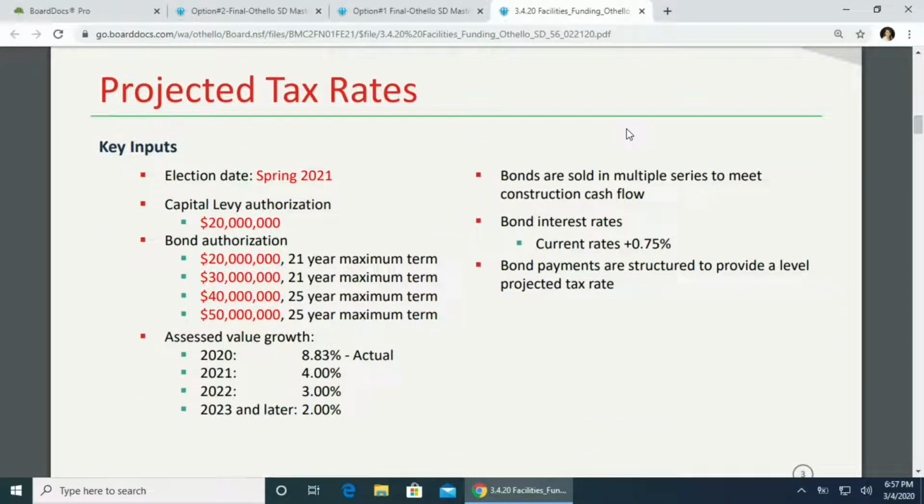So these are some of the key inputs that we utilized. We utilized a spring 2021 election date just to give some room for that. Basically what that would mean is if the bond is passed in the spring of 2021, collections wouldn't start until 2022, so the taxpayers wouldn't start paying until the next tax year. But if we ran a bond, the district would be able to collect the funds probably by the summer of 2021. If it was a bond, yeah, we would be able to sell those bonds once it's passed.